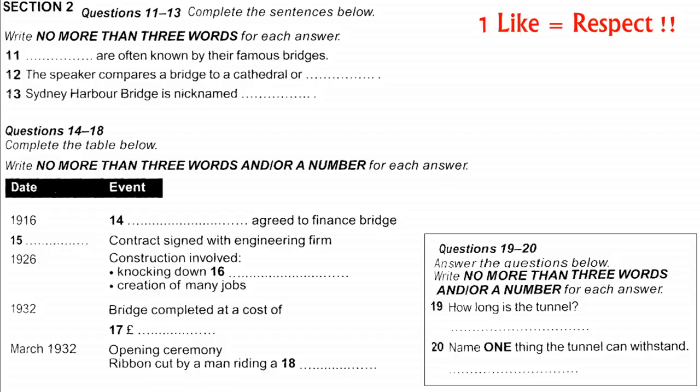Although the idea of building a crossing over Sydney Harbour had been discussed many years earlier, it wasn't until the year 1916 that the state government agreed to allocate some money for the construction of a bridge. The chief engineer for the bridge was a man called Dr. John Bradfield, a brilliant engineer who supervised the entire project from beginning to end. First, they had to decide on a design. So he organised an international competition to choose a design and ultimately got the one he wanted.